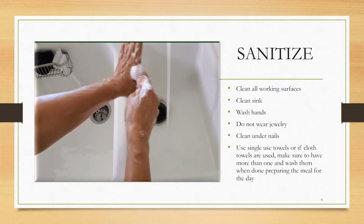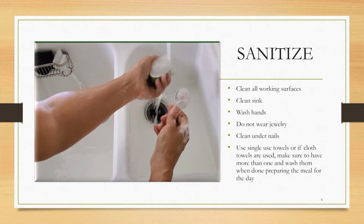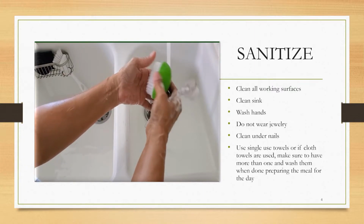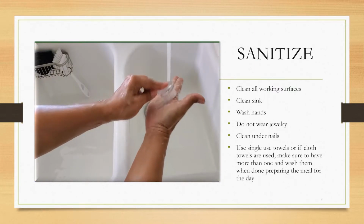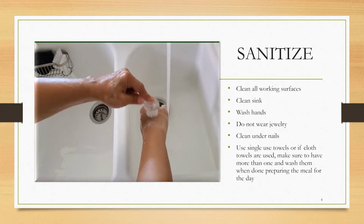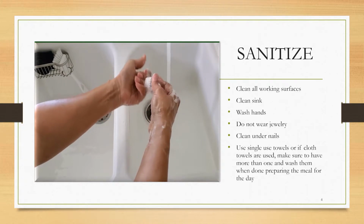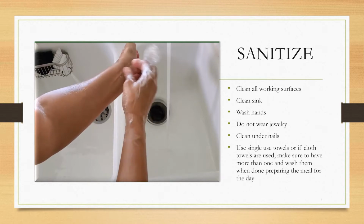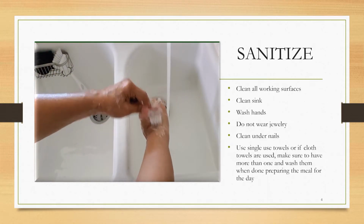If you don't have a nail brush, you can use something like a vegetable brush, but just make sure you use it just for doing your hands and not your hands and your vegetables. So I like to do the palm of my hand, my wrist, and the best thing to do is not to wear any jewelry when you're cooking in the kitchen, or any bracelets or anything, because food can get trapped underneath it and then fall into the food and cross-contaminate as well.